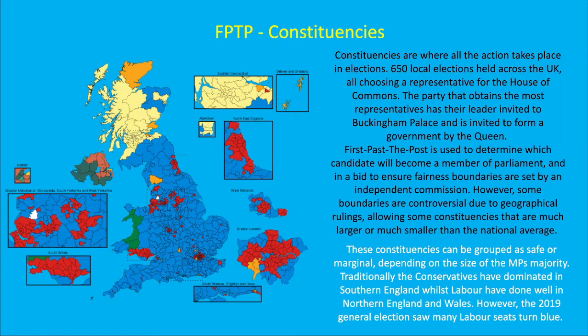Whilst we have a look at the outcomes produced by first past the post, there are a few features about how they are held that are important to know as well. This is the existence of constituencies and of safe and marginal seats. A UK general election effectively works as 650 local elections, taking place at the same time, on the same day, and with the same goal: to elect a representative for your constituency.